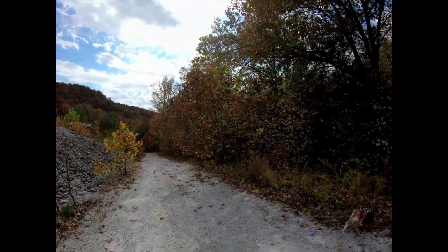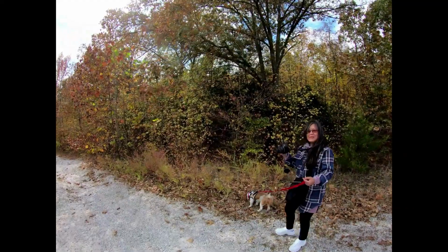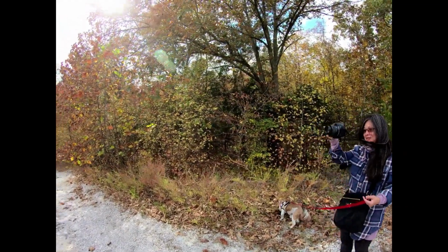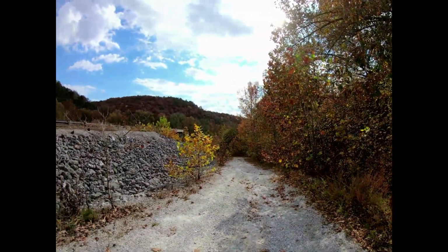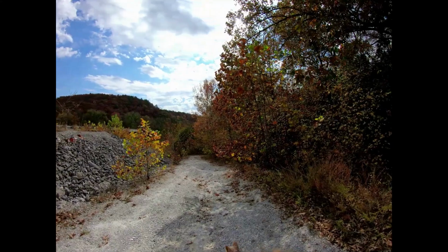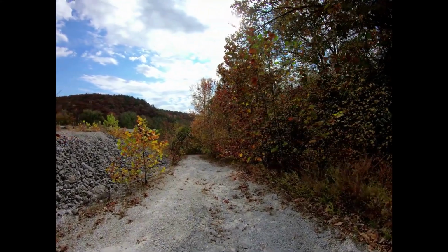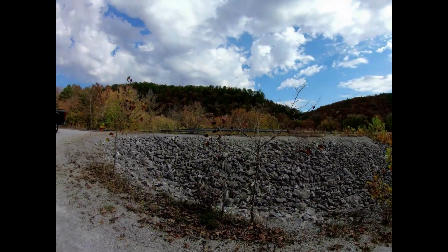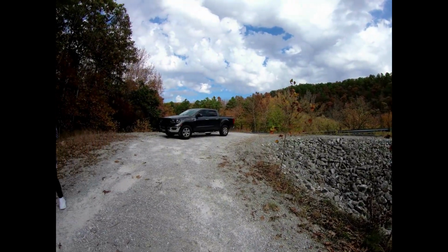All right, honey Cole, where are we at? I don't know where we're at, but this is a beautiful place. Somewhere. We're on our way to Russellville, Arkansas, and we just found a little turnoff where we can go down and explore some of the Buffalo National River.